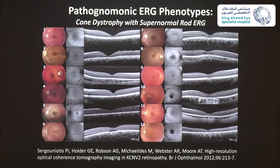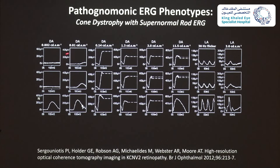Now, don't get scared by this, because this is a research-grade ERG, but you can start with a very, very dim flash. This is the normal ERG, and this is an ERG from somebody with KCNV2 retinopathy. So the main feature is that under a very, very dim flash, there is no response. It's completely undetectable, while in a normal person you can reach an amplitude of about 200 microvolts. But then what gives it away is the dark adapted 0.01, where you can have a subnormal and extremely delayed response.